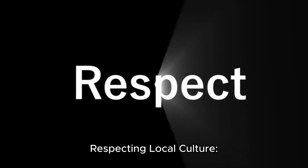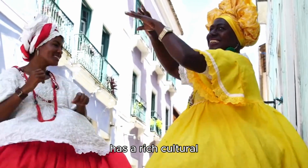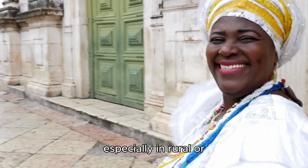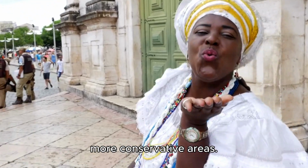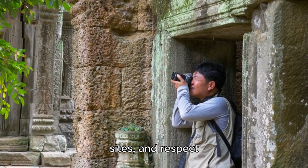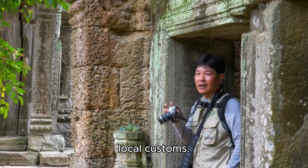Respecting local culture. The Dominican Republic has a rich cultural heritage, so be mindful of local traditions, especially in rural or more conservative areas. Always ask permission before taking photos of people or sacred sites, and respect local customs.